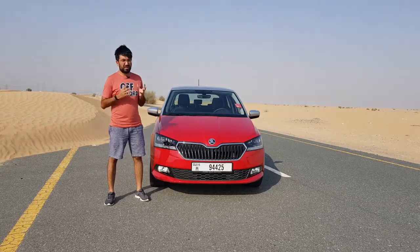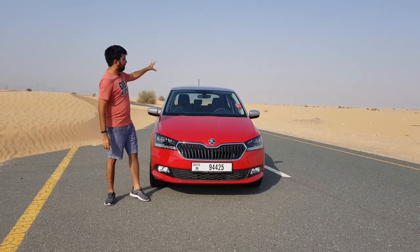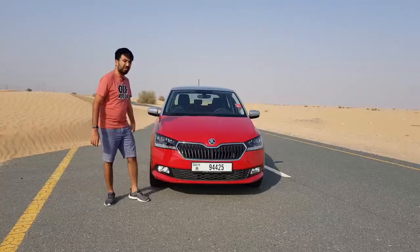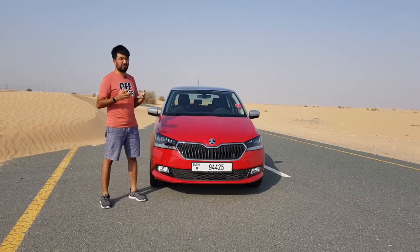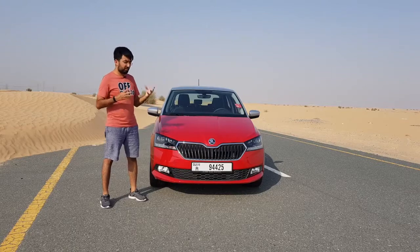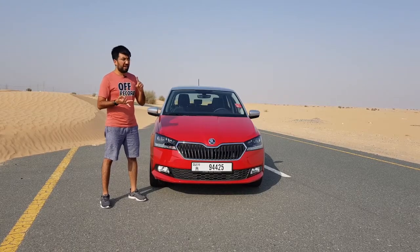So the Skoda Fabia Style Colour Concept comes with a two-tone body color. So you get a silver top roof and also the pillars and the side mirrors and the rims. There's also a black color option, so you can choose either of the two colors, and you would get the complete side mirrors and rims in the black package also. And the base colors are red, green, blue, white, and black, and so many different options that you can choose from.